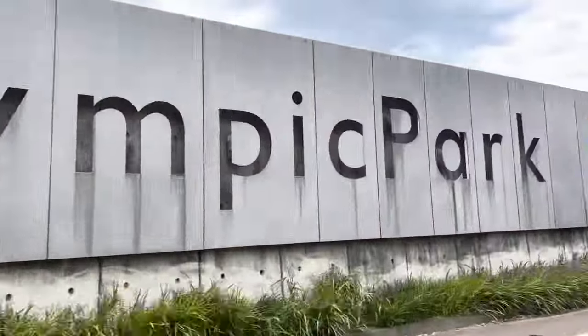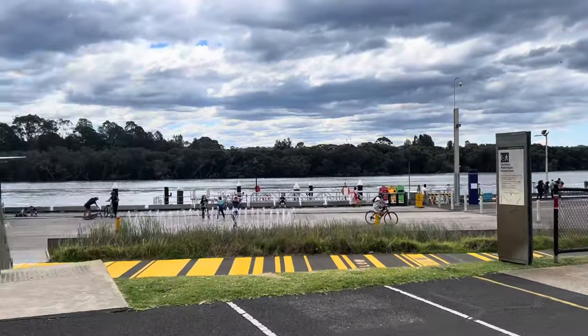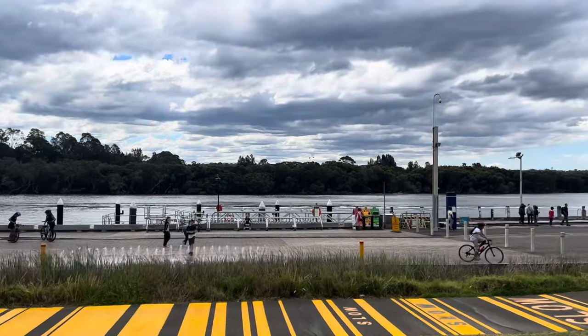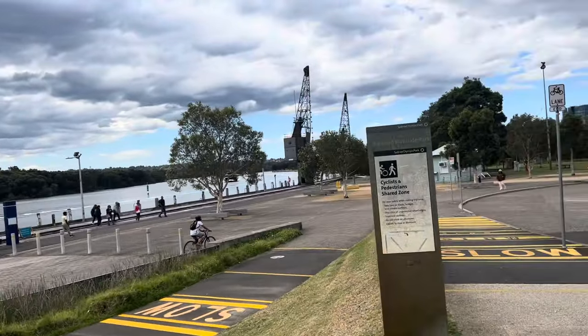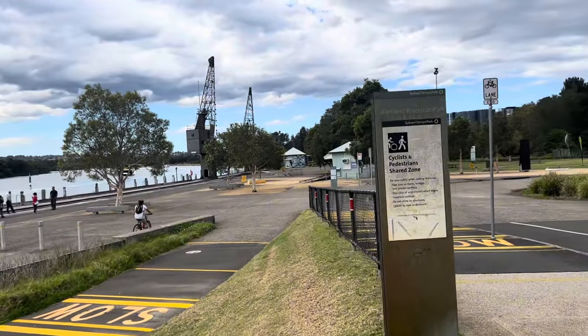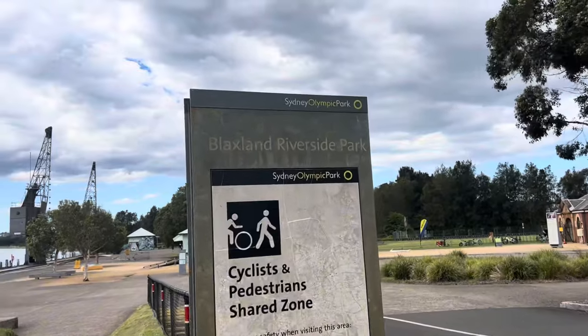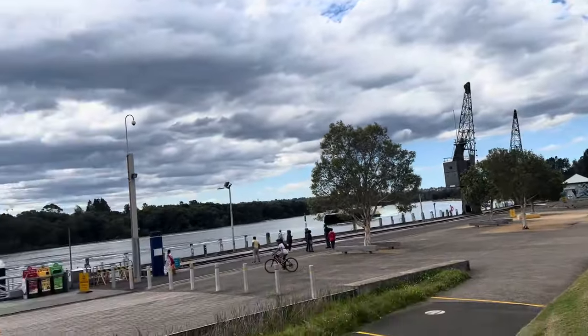So this is Sydney Olympic Park, or also Blaxland Riverside Park, if you want to call it that. I really like this park because I have so many memories with it. But today we're exploring a place we haven't explored before, which is the art museum, the art gallery, sorry. And the art gallery is really pretty, and I'm going to show you that.